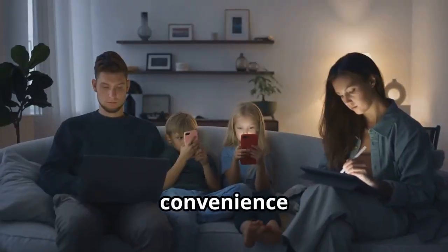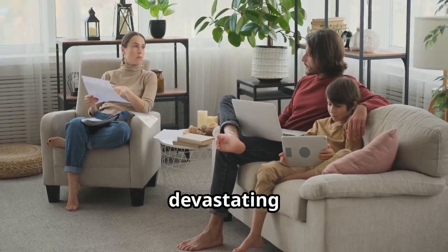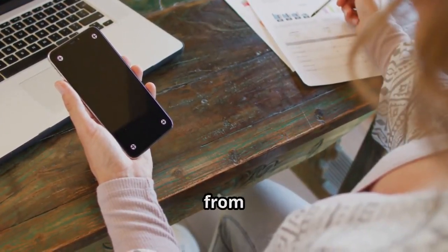In a world filled with convenience and technology, it's important to make informed decisions. Don't let false protection lead to devastating outcomes. Make the smart choice for your health and the health of future generations by keeping harmful radiation away from your body.